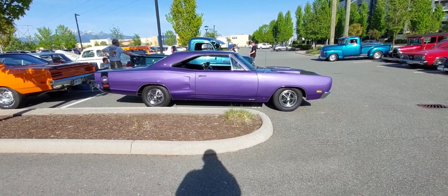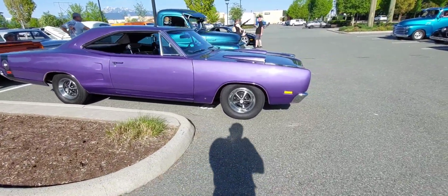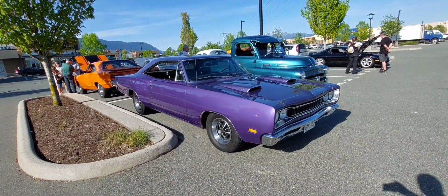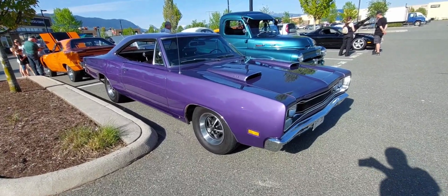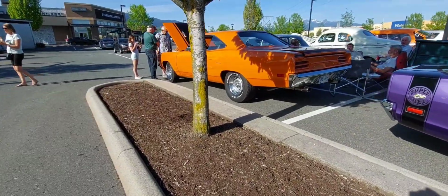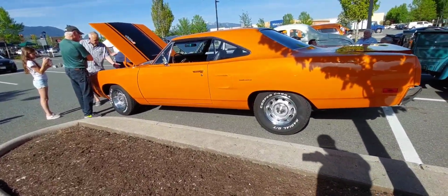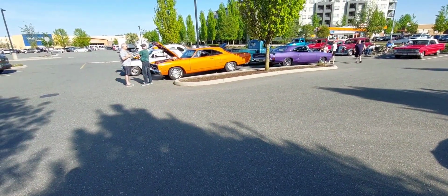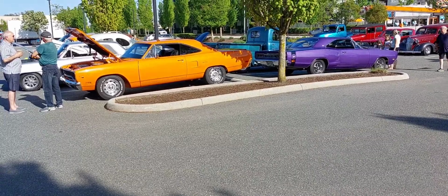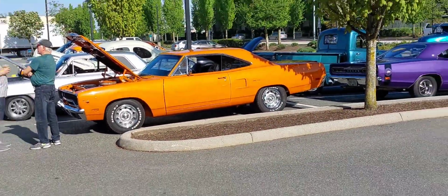Speaking of cool colors, we have the classic Mopars, purple, orange, all the cool colors from back in the day. This color looks awesome in the sun. Purple, and you have the orange. I'll give these guys some personal space. I'll get over there once they've moved on to another car.